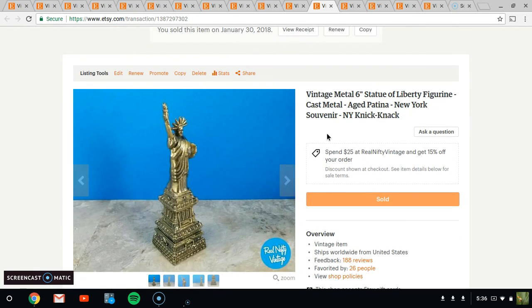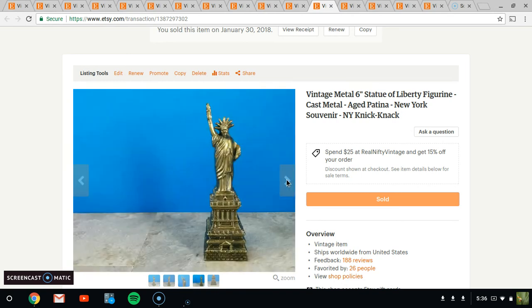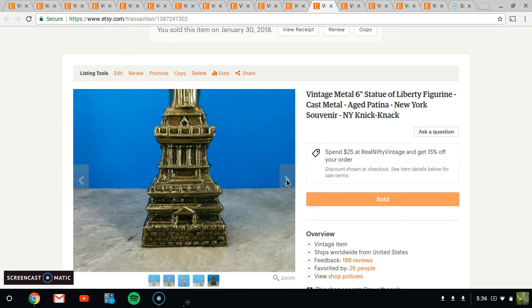We have a little Statue of Liberty here. I paid 10 cents for this at a yard sale over the summer, and it sold for $12 plus shipping. Really cool. So yeah, those are just a nice, easy sale.